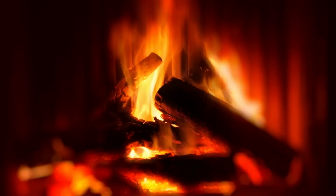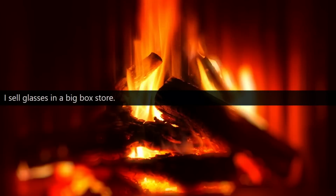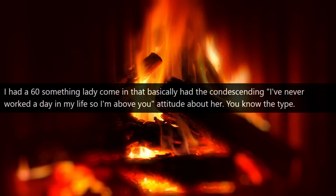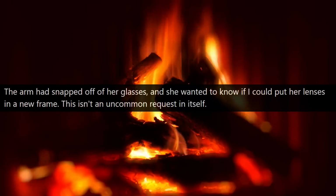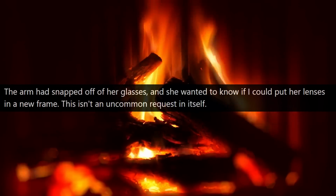Here we go. Customer can't understand why her glasses don't fit. I sell glasses in a big box store. I had a 60-something lady come in that basically had the condescending, "I've never worked a day in my life, so I'm above you" attitude about her. You know the type. The arm had snapped off her glasses, and she wanted to know if I could put her lenses in a new frame.